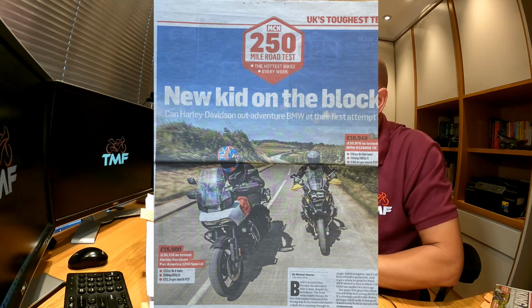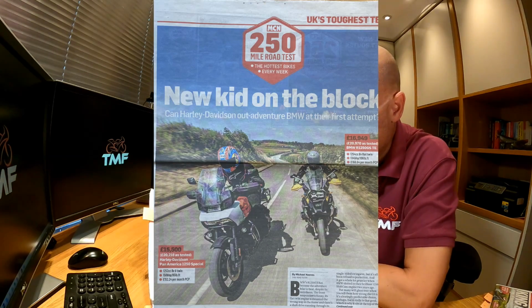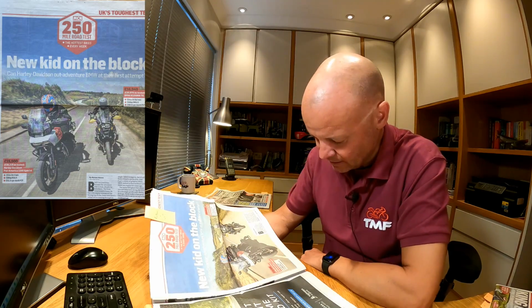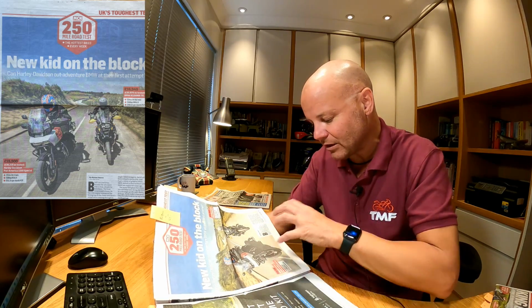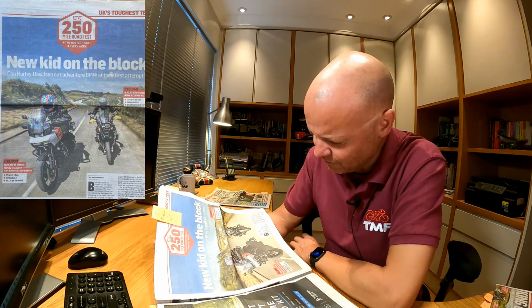Okay, last then in this paper, new kid on the block, can Harley-Davidson out-adventure BMW at their first attempt? Now this is the much talked about Harley-Davidson Pan America 1250 Special. They pitted it up against the leader in this space, I would say, the BMW R1250GS. Now of course I'm a massive GS fan, but I'm becoming a Harley fan, I have to say, over the years. I've never liked the look of the Pan America though. Since the first time I clapped eyes on it, I thought it was a hideous looking thing.